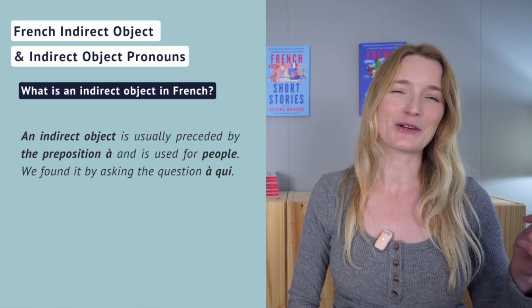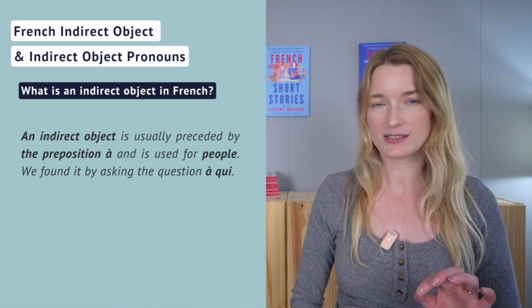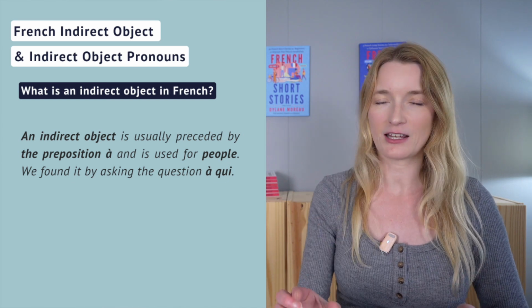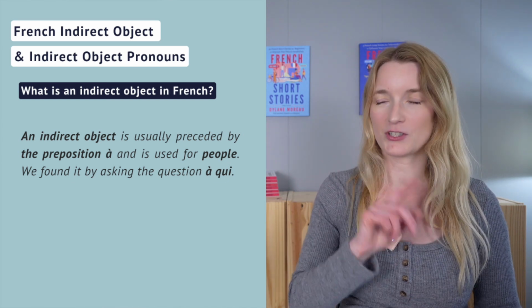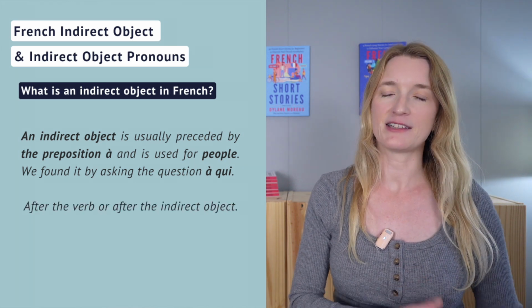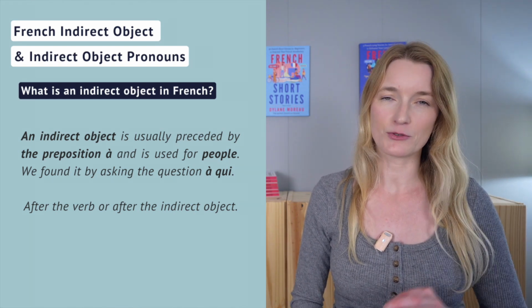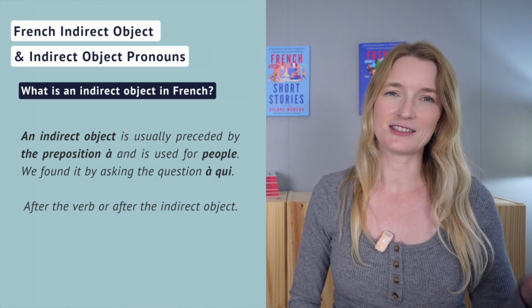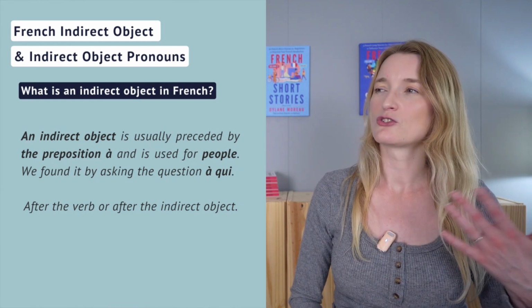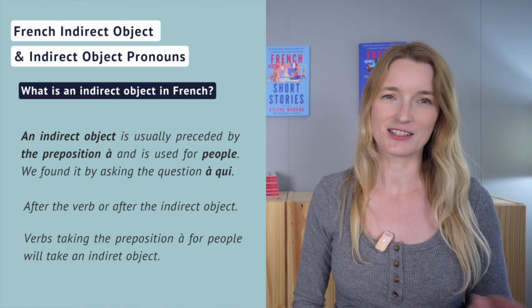It's used for people. Remember, the direct objects were also for things. This time it's for people. We find it by asking the question à qui, because the verbs take the preposition à. Do you remember? À qui. The indirect object can be placed after the verb or after the direct object. It's found by asking the indirect question à qui. Most of the time, the indirect object starts with à, but it can also have different forms. So to make it simple, verbs taking the preposition à are the ones using an indirect object.